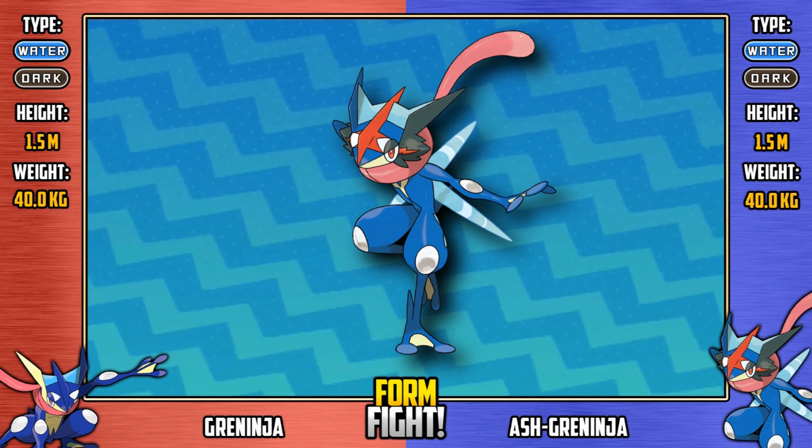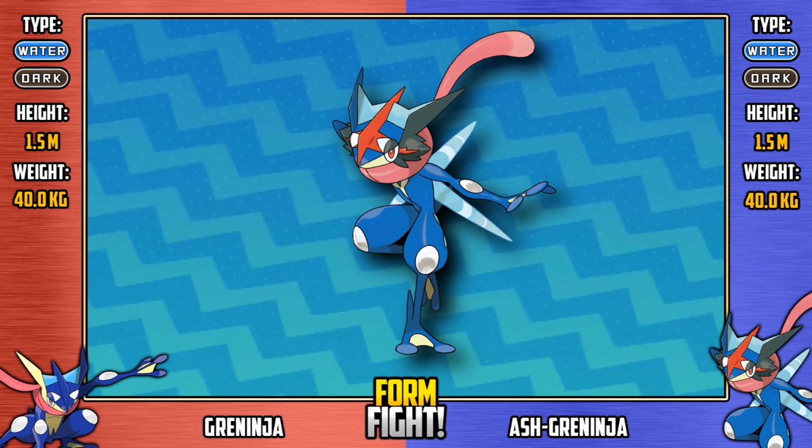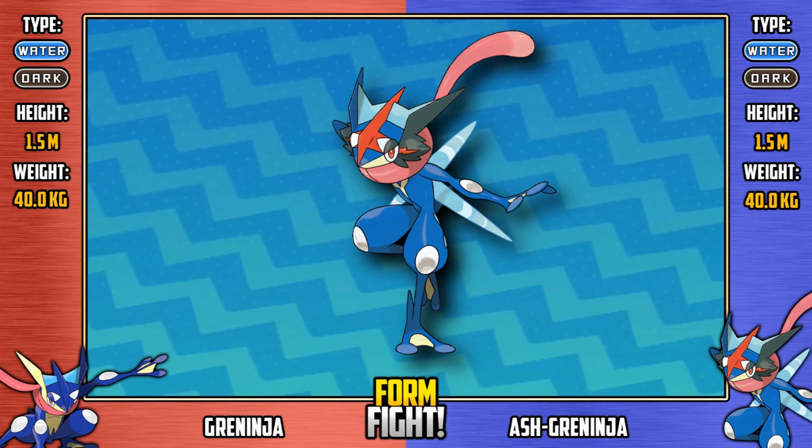And unfortunately, we don't have the appropriate GIF or Pokédex screen for this Pokemon, which is a bit lame, but Ash-Greninja wins. So you've heard what I've got to say, you've seen these Pokemon on the battlefield, now it's time for your decision. Which do you prefer, Greninja or Ash-Greninja? Let me know in the comments below and explain to everybody why your pick is the absolute best.